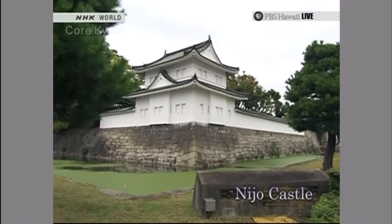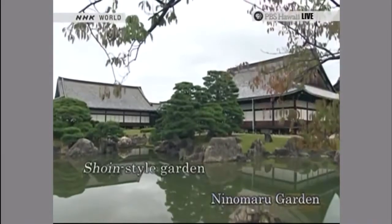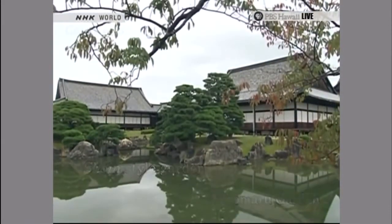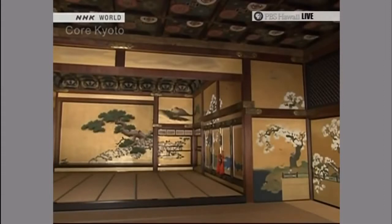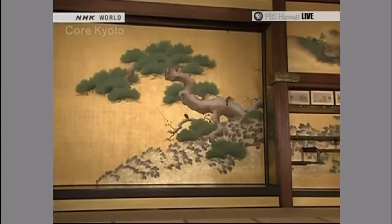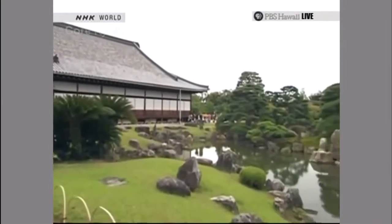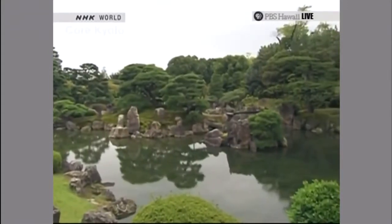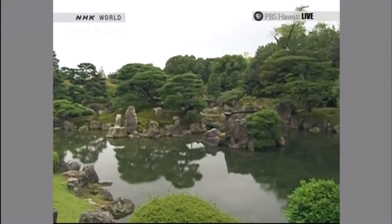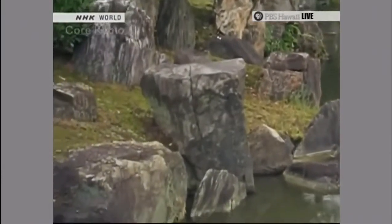Nijo Castle was built by the Shogun Tokugawa Ieyasu in the 17th century. The Ninomaru Garden is a Shoin style garden, built to display the power of the Tokugawa shogunate. The shoin, or parlor-style residence popular with the samurai class, was used as the study or as a place to receive visitors. In samurai society, it was necessary to visually indicate rank in tangible form. So the garden visible from the shoin needed to look grand and mighty to properly convey the shogun's authority. Boulders were positioned on the vast grounds to represent the samurai's violent strength.